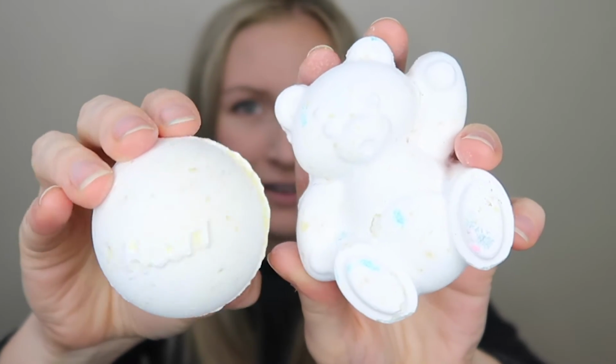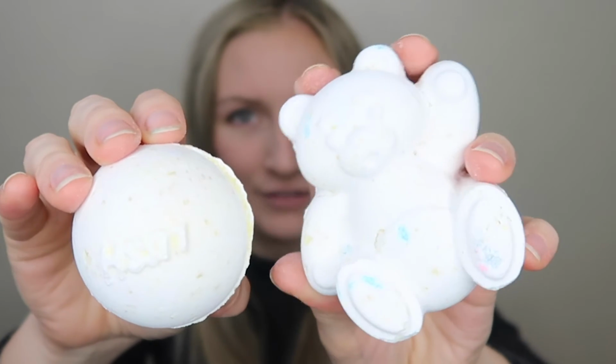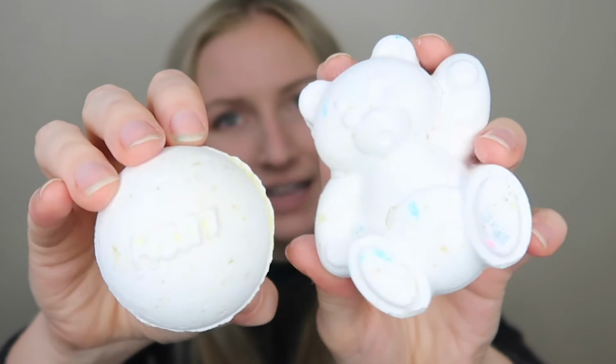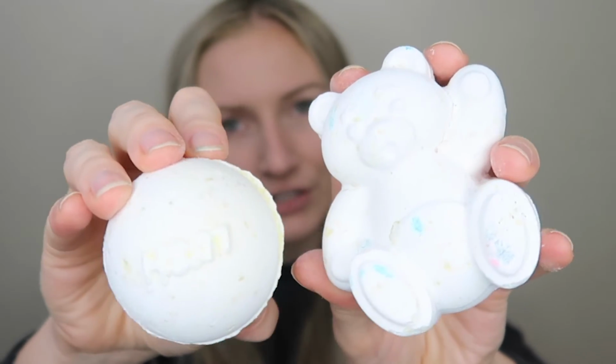So this is what these two are looking like. Very, very similar in nature. Obviously the Butter Bear is super cute. This is the Butterball, and just nice and white and just really fresh.